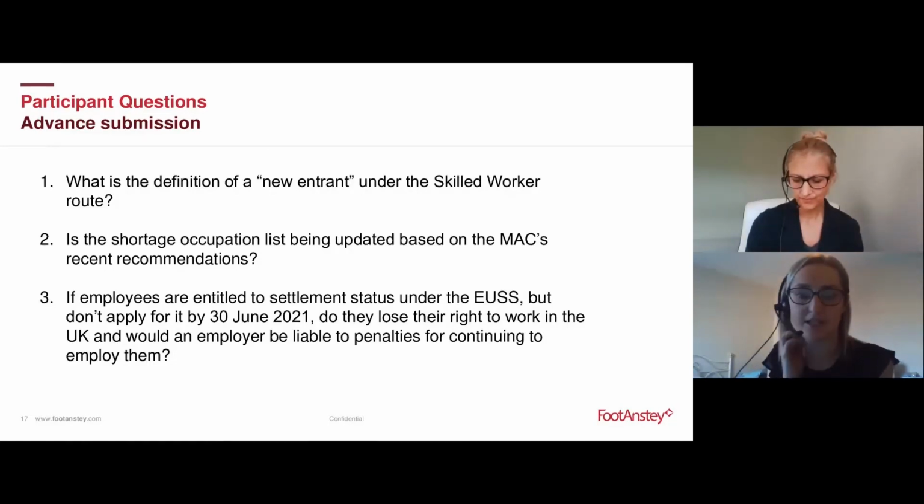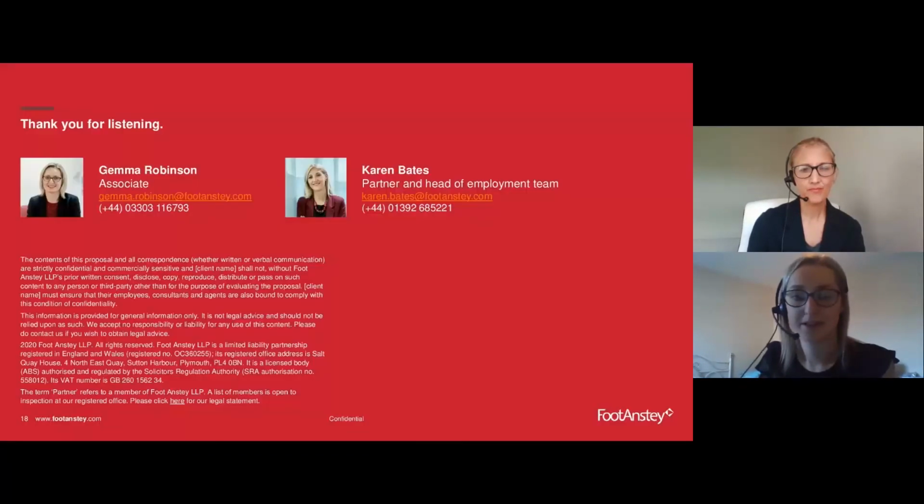Now, as I mentioned, there is further guidance awaited on what the definition of reasonable grounds is, so watch this space. But seeking for employees to volunteer their EUSS status decisions in advance of the 30th of June is certainly an option, as long as there's no pressure or expectation, as I've mentioned, placed on that employee to do so. So that really concludes our webinar today, and hopefully gives you a better understanding of what the new system entails.